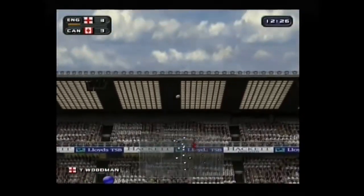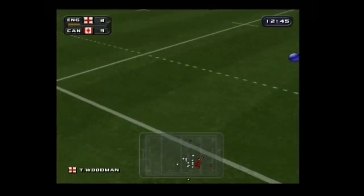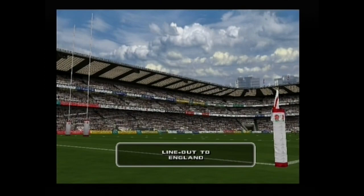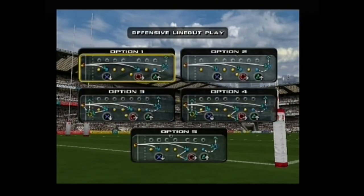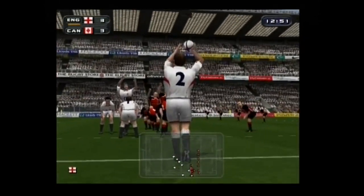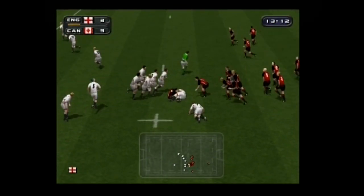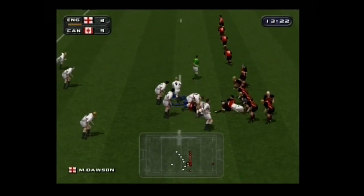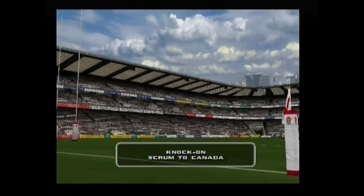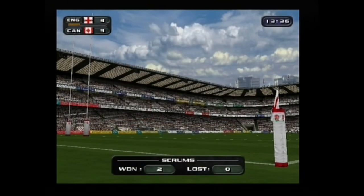He's gone to the reverse side. Finds touch. Kay will be looking to time his jump right. Thompson makes the throw. Delalio with the pickup. Big hit. Canada scrum. The ball has gone forward and it will be a scrum to Canada. That was a bit sloppy. Knocked forward.